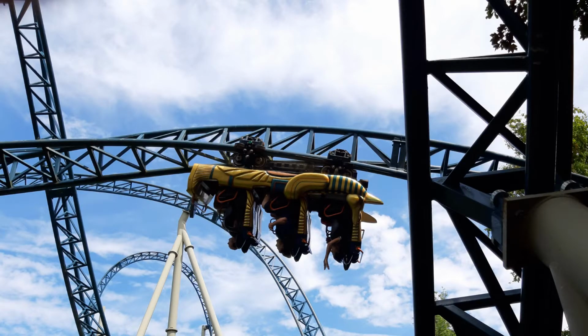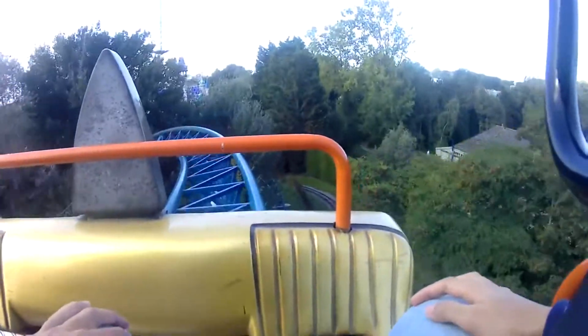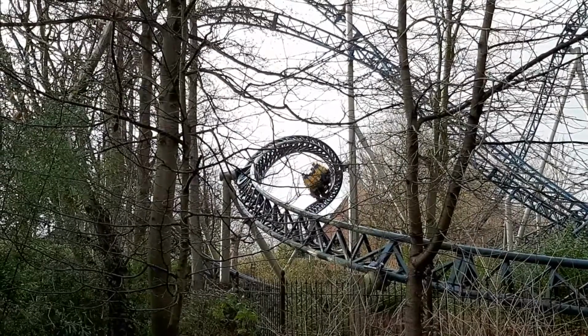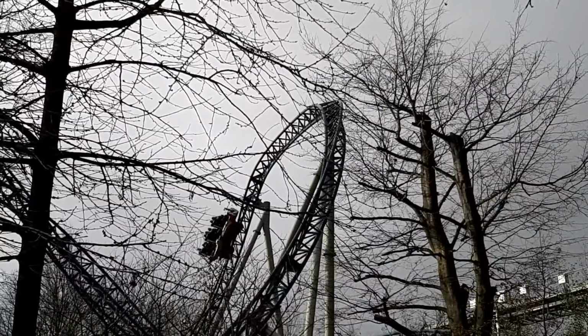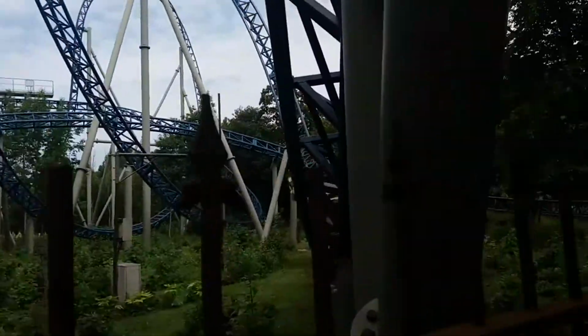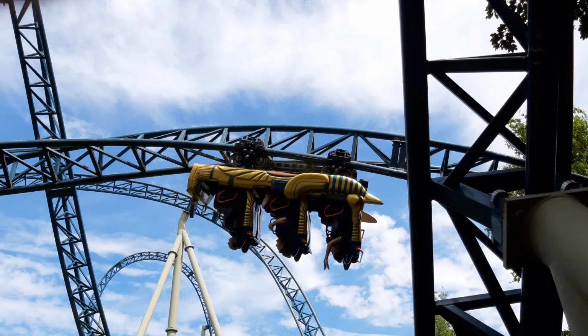And then the rest of Anubis' layout is pretty good in my opinion. You go through a dive loop, a norwegian loop, and then there's a mid-course brake run that hits pretty hard, but I don't really mind it. And then you have a very good corkscrew that you go through very slowly, and after the corkscrew you hit the final brakes. Through the whole layout there's a noticeable rattle, but I don't mind it at all. I don't mind the rattle as long as you don't get headbanging, so it's okay on Anubis.